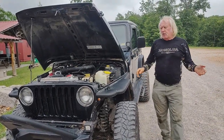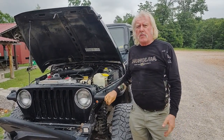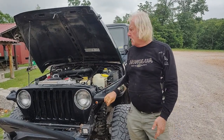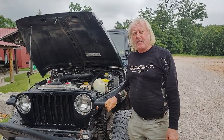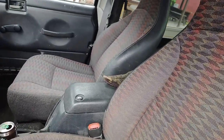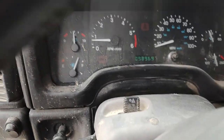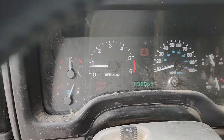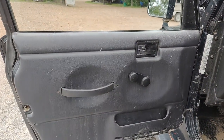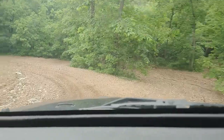So I've been using it here just for errands on the gravel roads for about a year, pulling weeds, checking out what needs to be done. Let's go test it out. So mostly the interior is all in nice shape. You can see the mileage, a little dirty. So it's nice and smooth on these gravel roads.